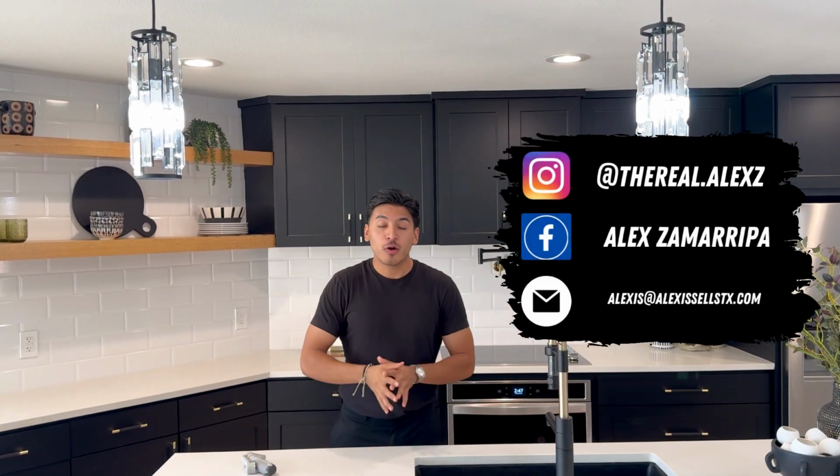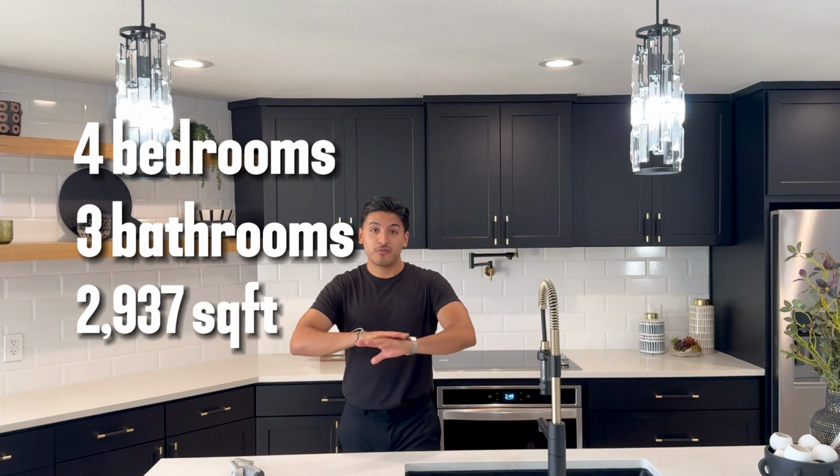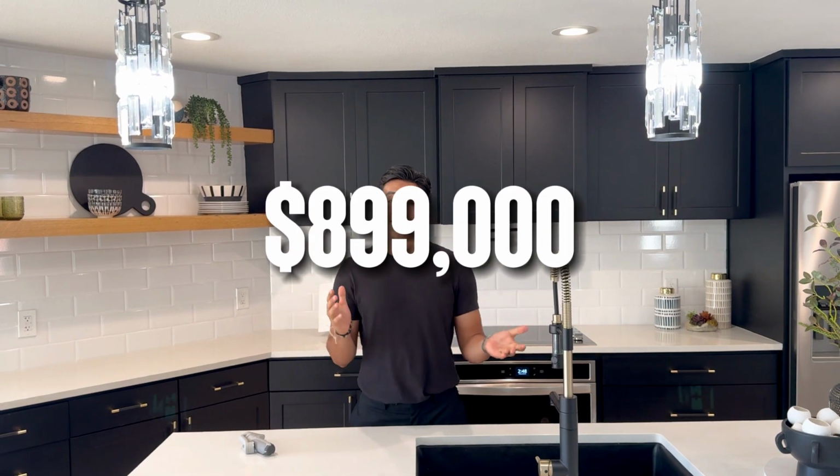Touring this fully remodeled home out here in the Lake Highlands area, which again is one of the most popular areas here in the city of Dallas. This house here has 4 bedrooms, 3 full bathrooms, and every single inch of this house has been fully remodeled. It's absolutely beautiful. And the house here is priced at about $899,000.